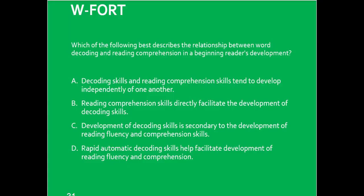Let's wrap up with a practice question. Which of the following best describes the relationship between word decoding and reading comprehension in a beginning reader's development? A, decoding skills and reading comprehension skills tend to develop independently of one another. B, reading comprehension skills directly facilitate the development of decoding skills. C, development of decoding skills is secondary to the development of reading fluency and comprehension skills. Or D, rapid automatic decoding skills help facilitate development of reading fluency and comprehension.